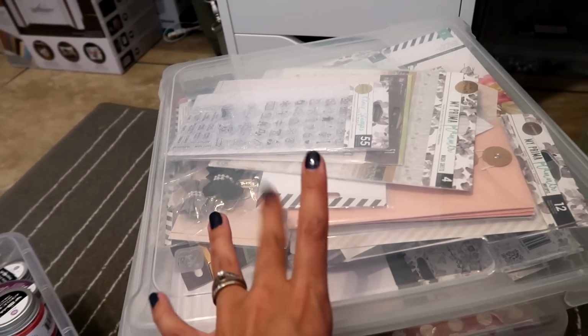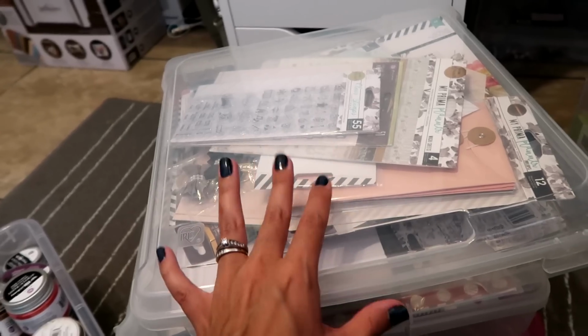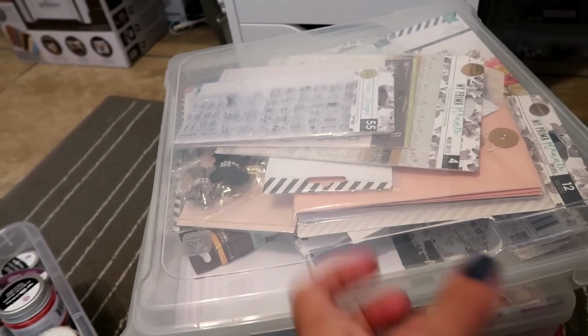So this is my planner bin, which I don't use a planner. I want to, so someday, this is my someday planner bin. A ton of stuff in there.